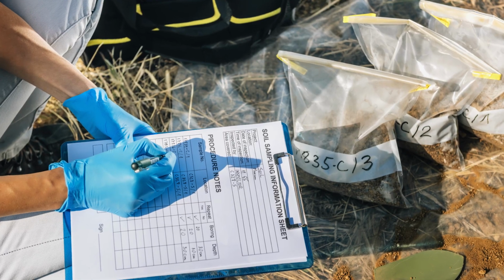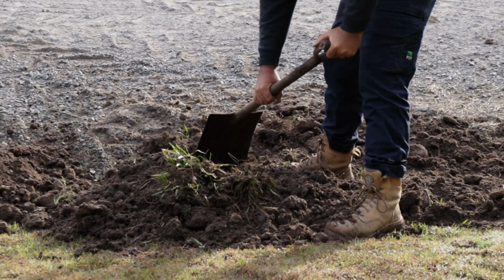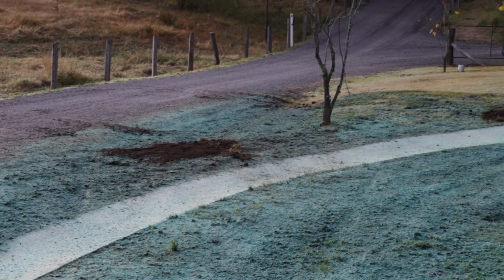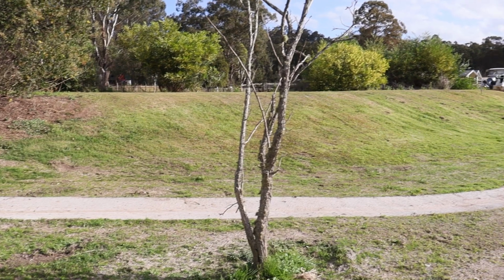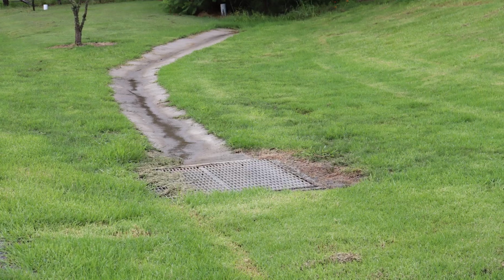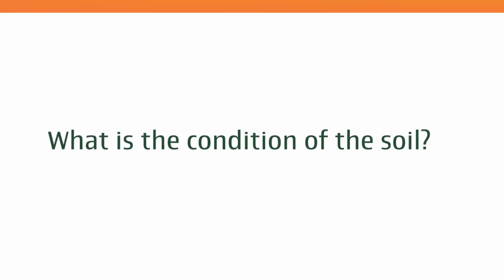Using your soil test results, we can design a mix specific to your soil requirements. However, again, keep in mind, the more ingredients that are needed will increase the cost. Ultimately, the best mix for you will come down to your project and site requirements. This leads us to our final question. What is the condition of the soil?